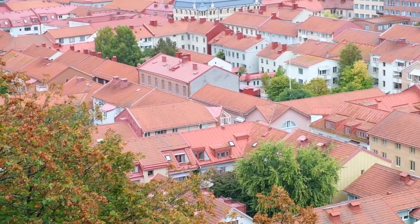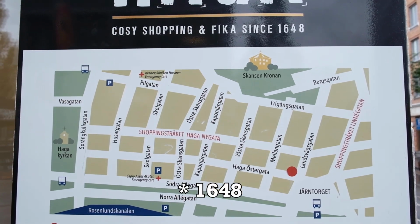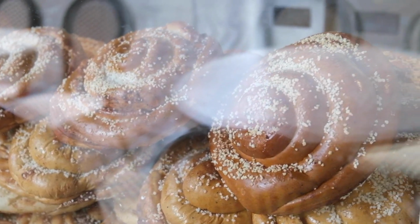As you enter Haga, there's a sign announcing the neighborhood and what it stands for. Good fika and shopping since 1645. Fika basically means coffee break, where they drink coffee and have their famous cinnamon rolls. I'm sure we're gonna have one of those later on today as well. But now let's head down to Haga and have a look around.